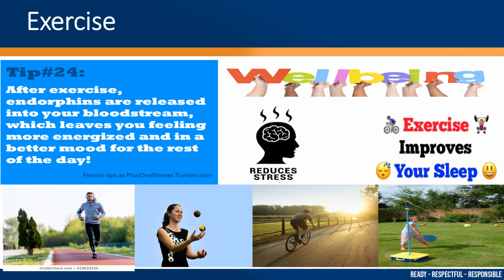The other area I'd like you to consider in your daily routine is exercise. Exercise is fantastic because it allows endorphins to be released into your bloodstream, which leaves you feeling energized and also almost a feel good factor. This will in turn help reduce stress. Exercise helps your well-being, but also has a knock-on effect of improving your sleep. So do consider getting some form of exercise on a daily basis, from going for a jog, going for a walk, a bike ride, as long as you ensure that you maintain social distancing and meet up with no more than one other person outside of your household at this current point in time.